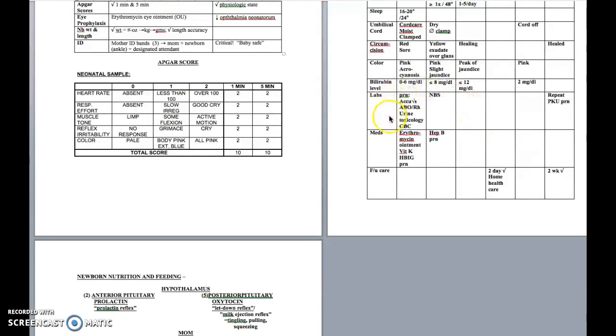Lastly, labs. What is normal is that he'll get a newborn screen, which screens the baby's blood for inherited metabolic diseases such as sickle cell anemia, galactosemia, and PKU. This is done for all babies. All these others are not normal. We'll do AccuChecks for glucose, not common, a urine toxicology screen, which we use for drugs, and a CBC to rule out sepsis. That is not normal. So if the babies you take care of are getting any of these tests, we'll say that's out of the realm of normal.